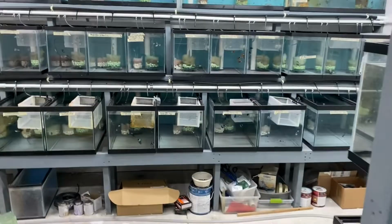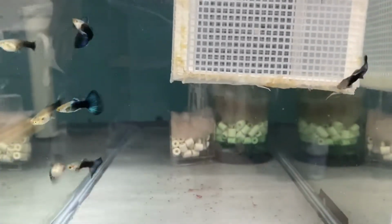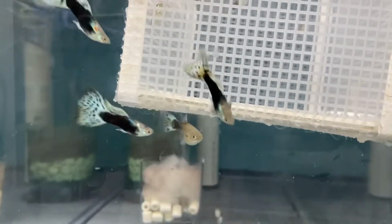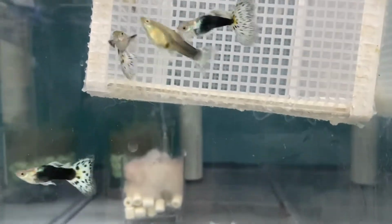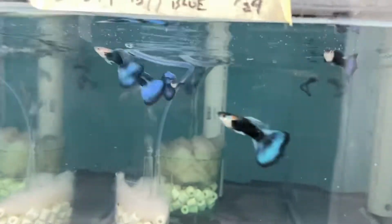Let's see what we got in the other fish room here. Lots of half black blues. These are the half black AOC white leopards crossed into the lavender leopards, and these are nice. These are young. Patterns are coming up nice. Nice light background of a cream color or lavender in there, depending on the lighting. These are available. These I'm probably going to show in August.